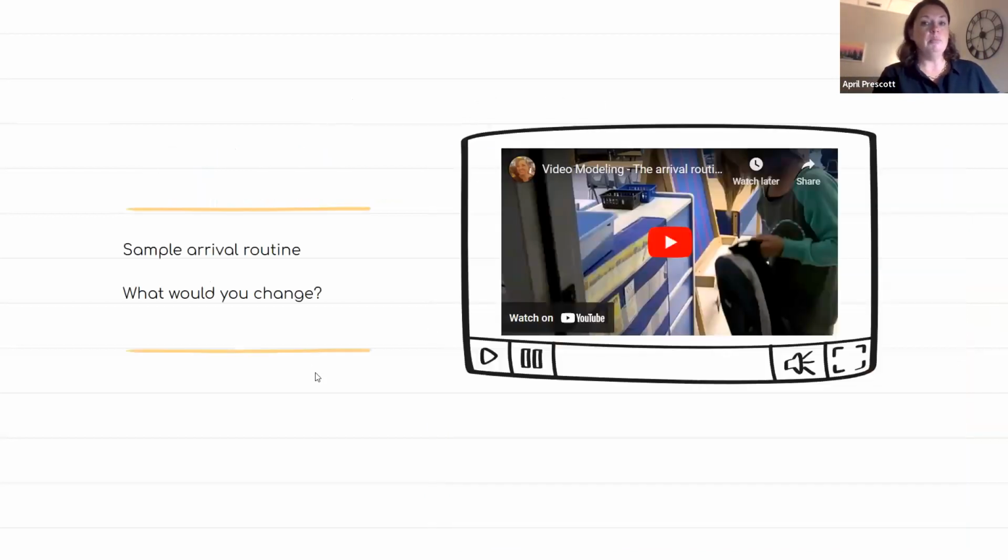Okay, so here's an example of a morning routine. It's very, very short and simple, but I'm interested to hear your thoughts on what you would add or change to this routine.